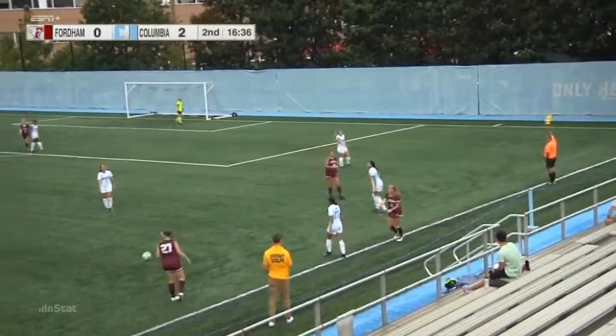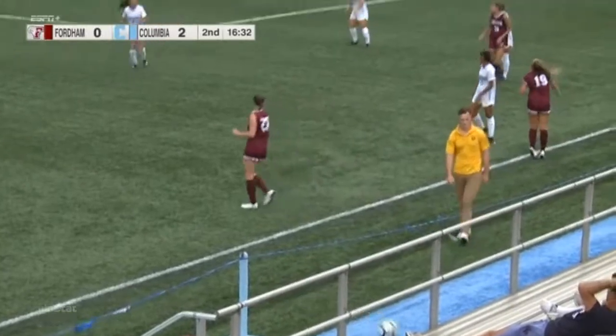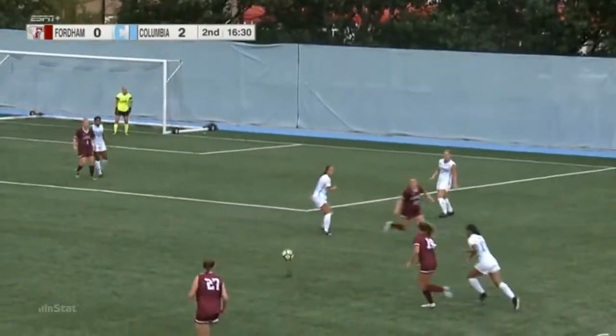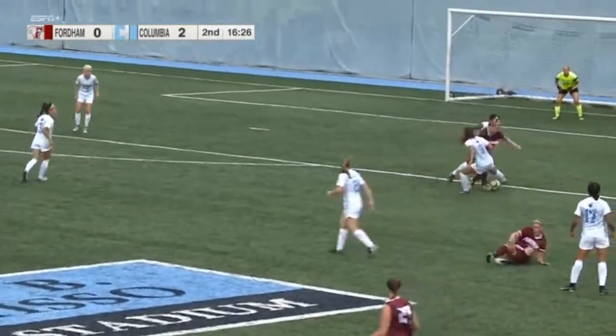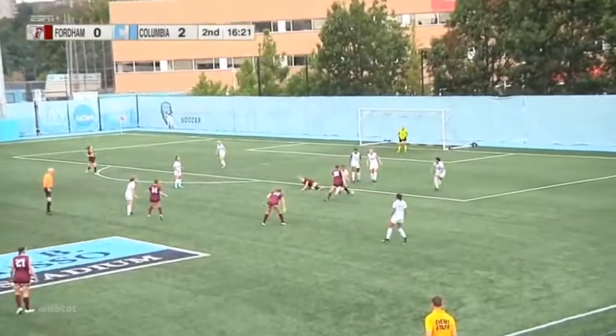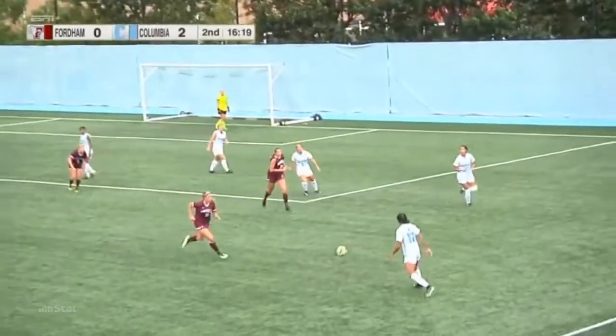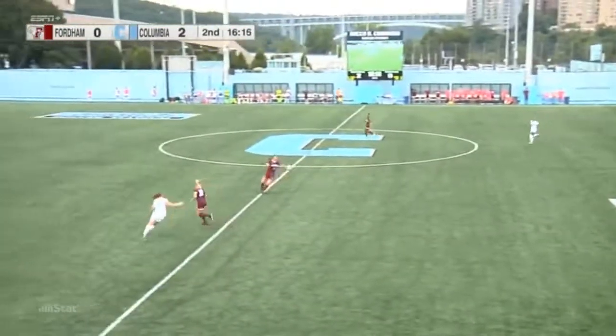You rarely see this Columbia team make any sort of technical mistake, but even when they make a slight one, they were all over it. Yeah, but it's gotten a little sloppier here as play goes on. That could have been a foul. Referee decides to play on there. Really was no advantage for Fordham. Their player Cronin there was surrounded by three Lions. But they've got to clean it up.